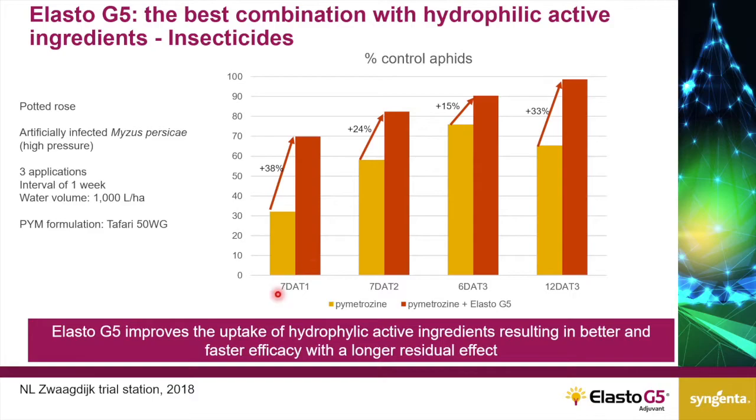And you can see 7 days after treatment 1, we've got a 38% improvement in the percentage control. 7 days after treatment 2, we've got a 24% increase. 6 days after treatment 3, 15%, and 12 days after treatment 3, 33%. So by adding the adjuvant in with that product, we are getting this where we want it, giving ourselves faster efficacy and longer residual effect.